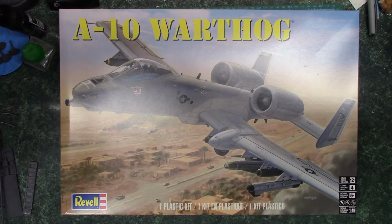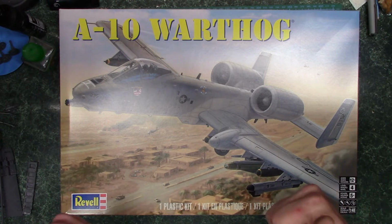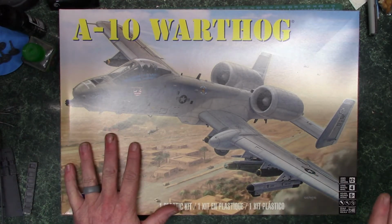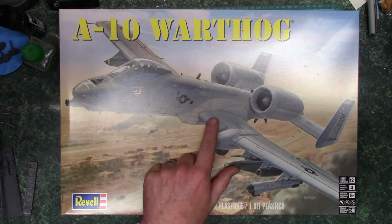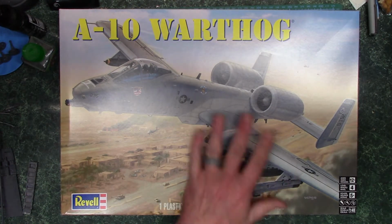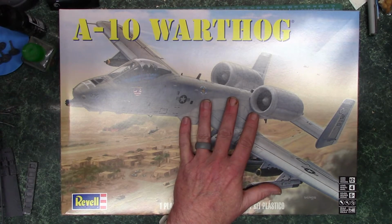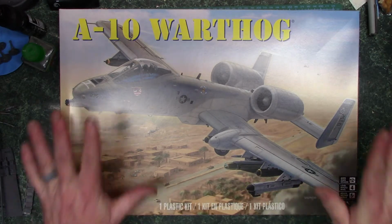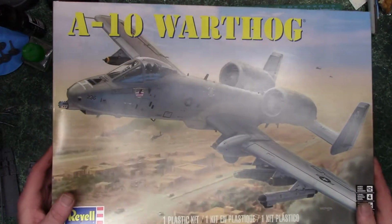So there's the surprise, guys. I got my first commission job, and the great part about the commission is that I love building for people. I'm going to follow this paint job, and I'm going to keep with this scheme, but she says do what you do to make your planes look so great. So I'm going to do that for her. But yeah, here's the surprise, and we'll go ahead and unbox it.